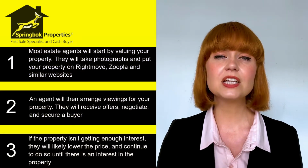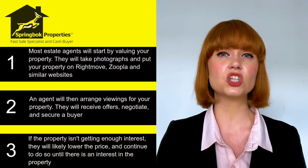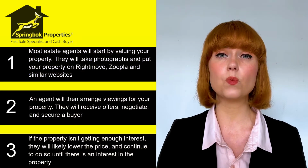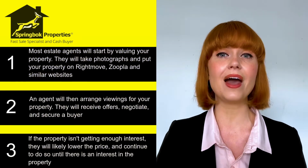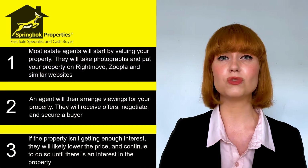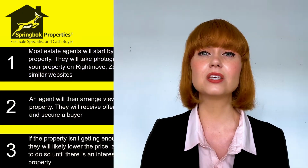But if your property is not receiving enough interest, a traditional estate agent would usually suggest lowering the price. If, for example, a property is listed at £120,000 and it isn't getting enough interest, they would get in touch with you to reduce the price to £110,000 and hope that this will generate more buyer interest. This process goes on and on until they see enough interest in your property. But this could mean delays.